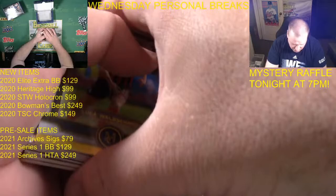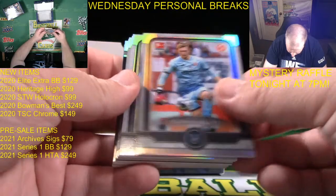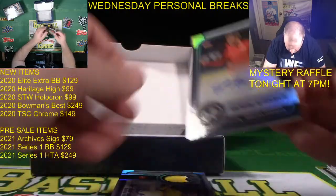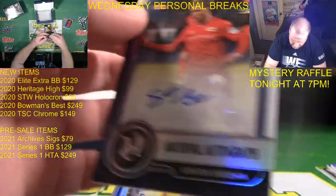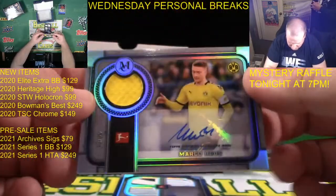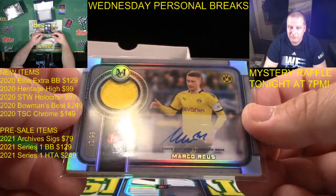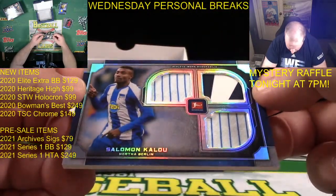Just jump in right now. Get yourself ripped after I'm done doing this box of soccer here. Waldschmidt. Mueller. Waldschmidt again. Narby. Poulter. Autograph of Sebastian Anderson. Out of 97. Another Royce. The third Royce in five boxes. Relic auto. Marco Royce. Hopefully this guy is really good. And your last hit. Kalou. Solomon Kalou. Triple relic there.